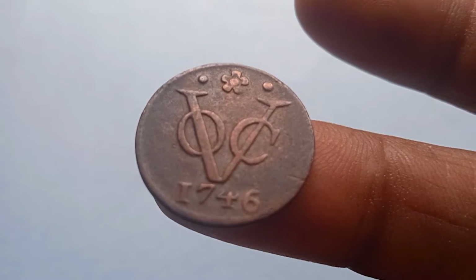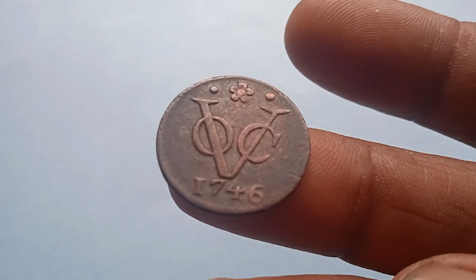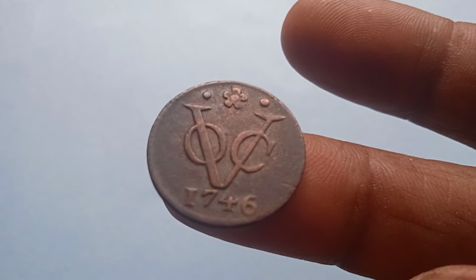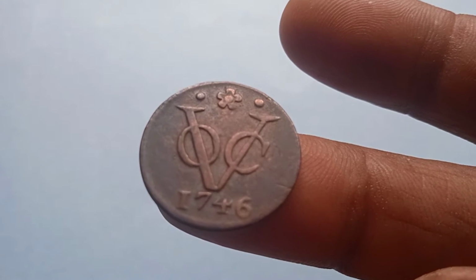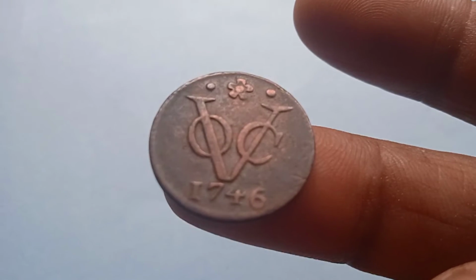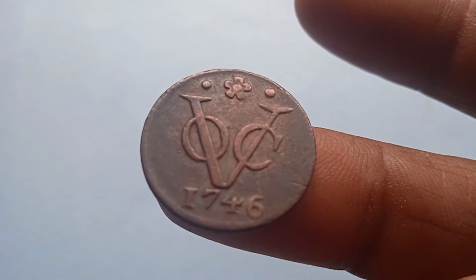Look at this coin. On this side printed VOC and 1746.